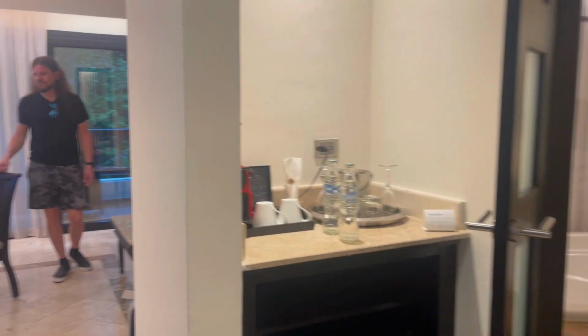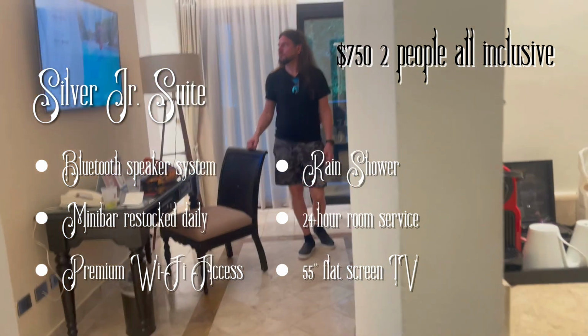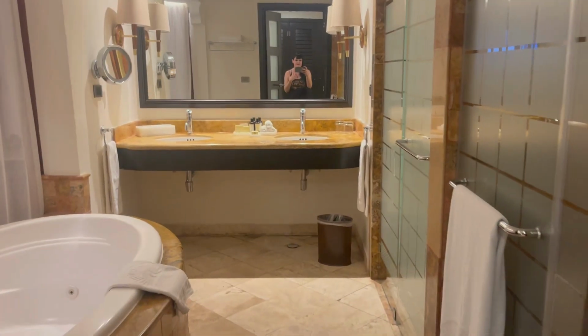So we are in room 2224, and these are the silver junior suites. So this is the second to cheapest room category. Everything was pricing really high this January. That's why we went with this.